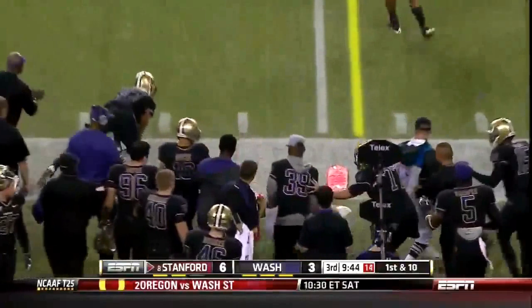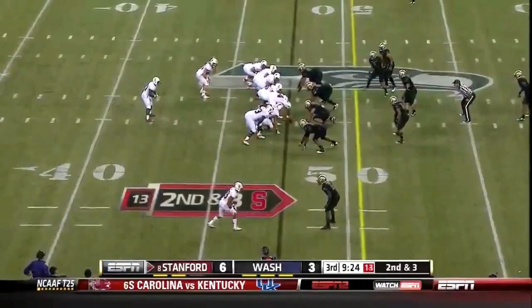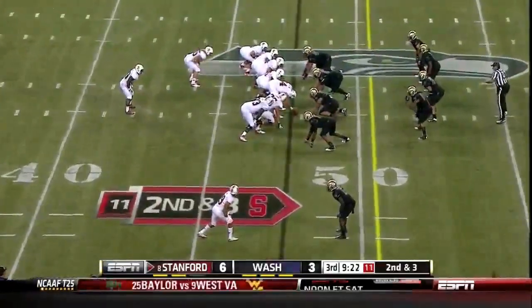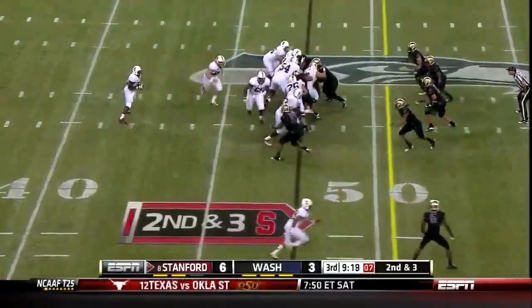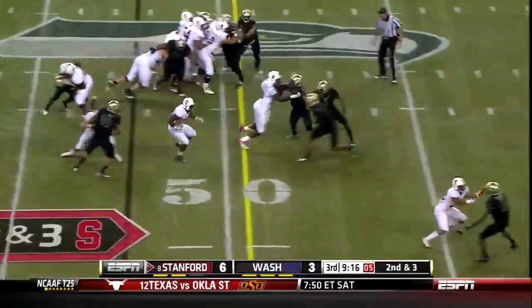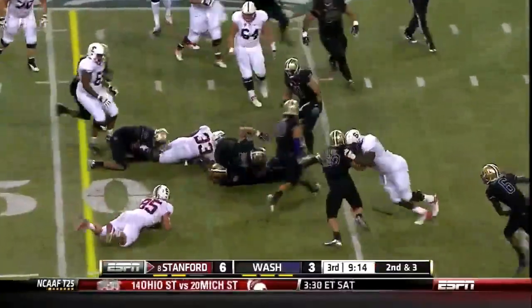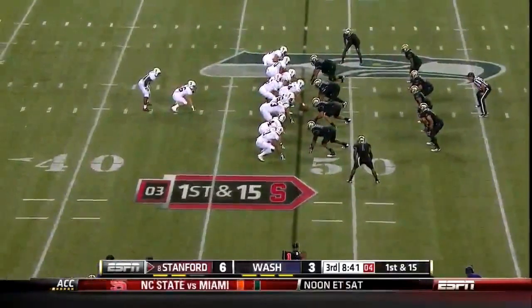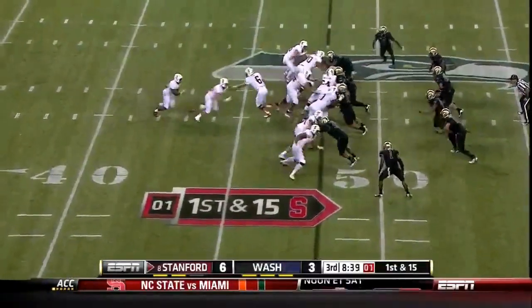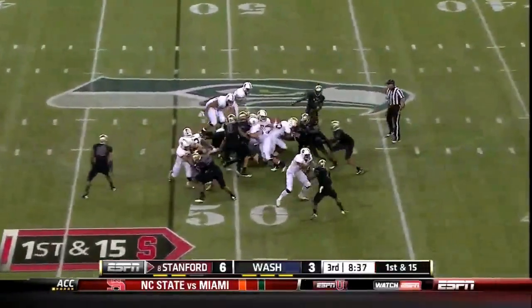Hewitt out of the backfield makes the grab and a good pickup. Taylor going to take the direct snap. Stephon Taylor into Washington territory. He has another 1st down. Never know, you can slip a tight end out. Toilolo at the bottom of the screen. They will. Taylor's going to run it.